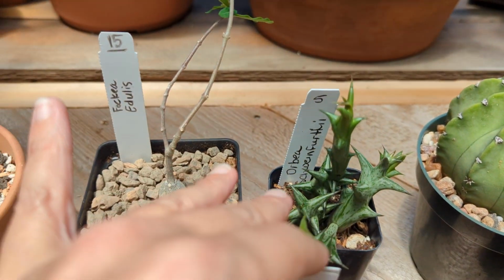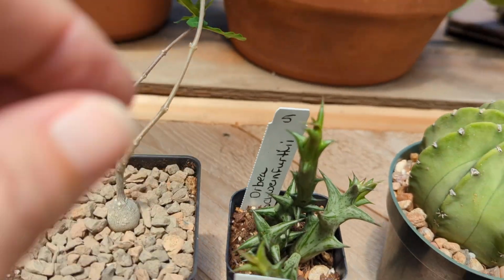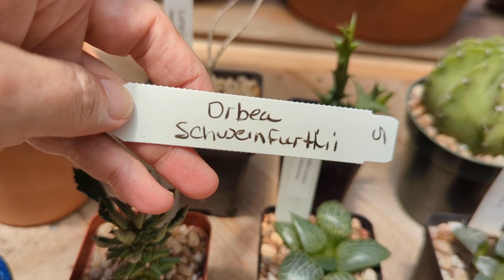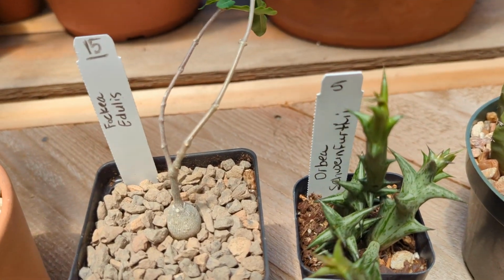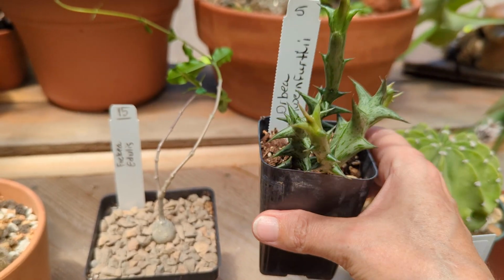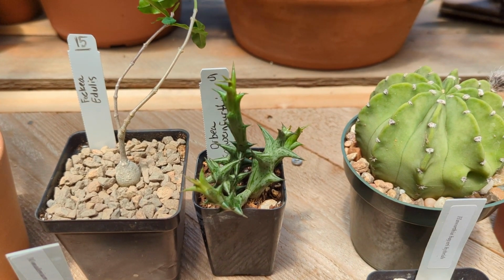And back here, this was actually my last purchase. It was just sitting right next to that one, so I just kind of grabbed it too. It was $5. This one is an Orbea schweinfurthii. Just pretend like I said that right. It is a stapeliad. And the flowers, I already looked them up. They're going to be really cool. And stapeliads do really well in Houston. They don't mind the humidity. They can do with more water or less, but they've always done really well for me. So why not get some more, right?